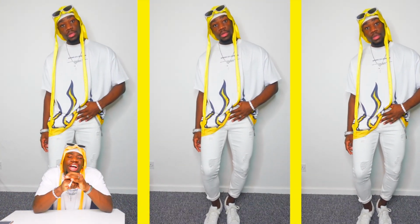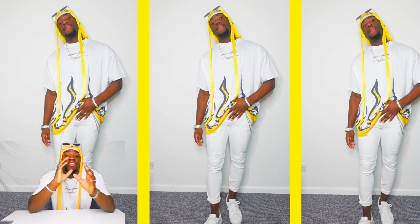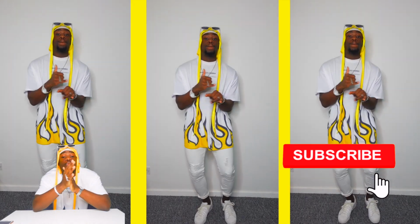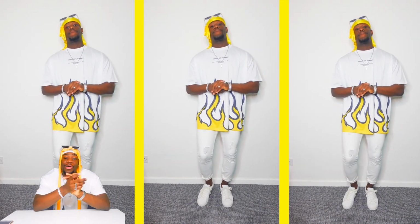Alright guys, so obviously you guys know that my name is TREA-STYLEZ. So basically what I've done, I've put together a dope outfit just to give you guys a little bit of styling inspiration of how I would personally style this watch. I just got this white and yellow tee, paired with some white skinny jeans, and I've also got this yellow do-rag as well. And fam, it's a look. It's a look, do you get what I'm trying to say?